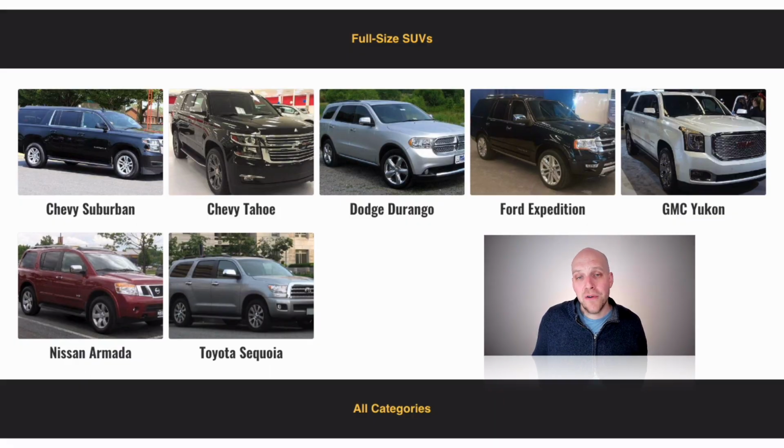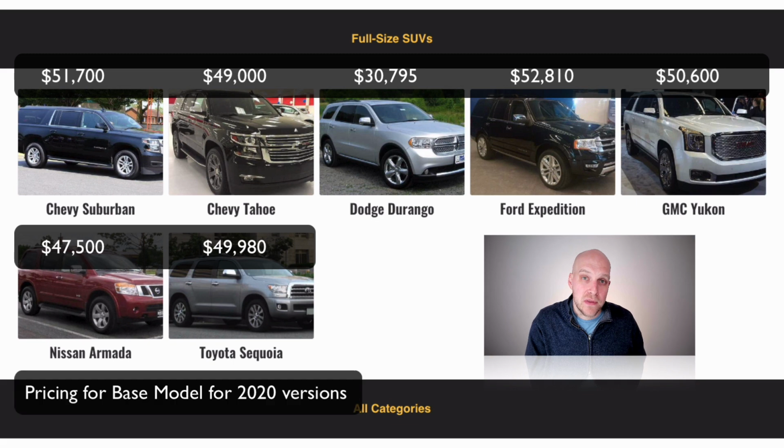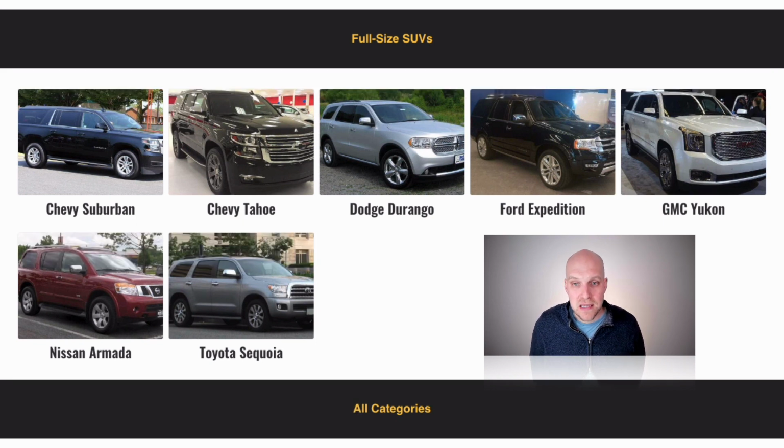So what we're looking at here are full-size SUVs. Now, the downsides of a full-size SUV is they're going to be probably the most expensive, right? Each one of these are going to be way more expensive than the crossover or mid-size SUVs, and you're also going to spend more on gas. For me, gas isn't that big of a deal. I'm a YouTuber, I work from home, I'm not really driving that much, but I am concerned about the price point of buying a used SUV if it's a full-size SUV.